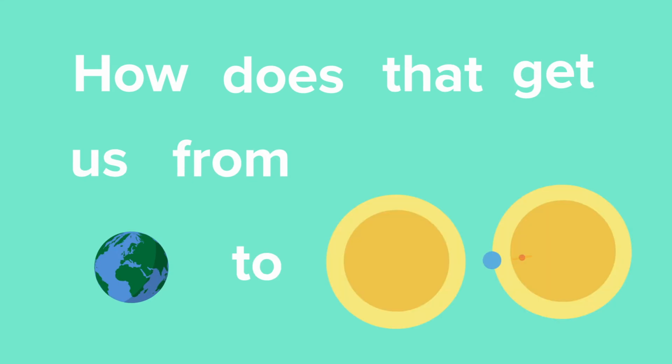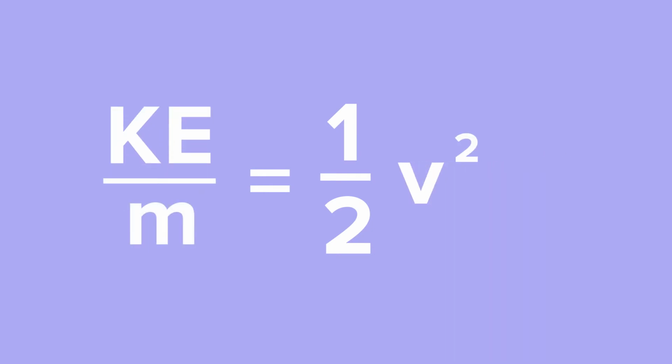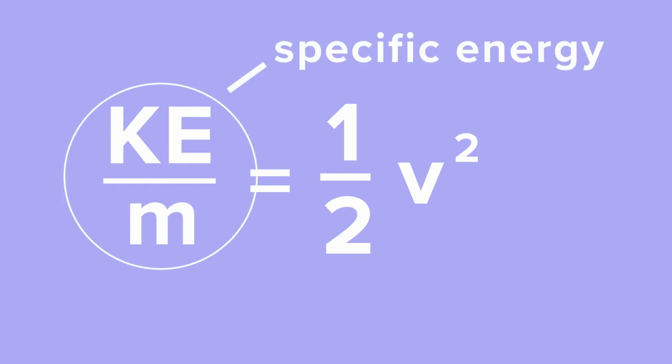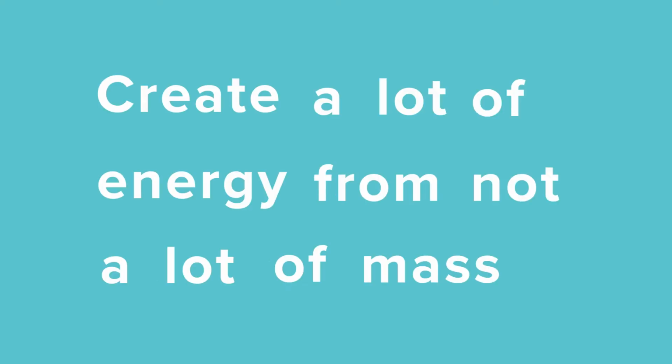As you may have learned in physics class, the kinetic energy is equal to 1/2 the mass times the velocity squared. I'm going to move the mass to the other side of the equation, so now, in rocket terms, it's the kinetic energy provided by the propellant divided by the mass of the propellant, which is also known as the specific energy, and that's equal to 1/2 the exhaust velocity squared. So according to this equation, the higher the kinetic energy provided by the propellant and the lower the mass, basically meaning the higher the specific energy of the propellant, the faster we can go. And let me tell you, antimatter can create a lot of energy for not a lot of mass.